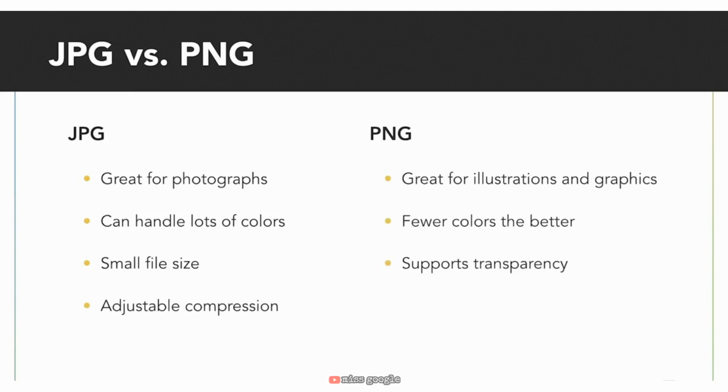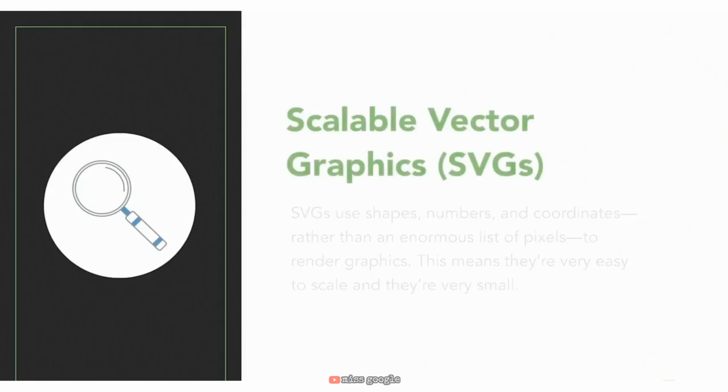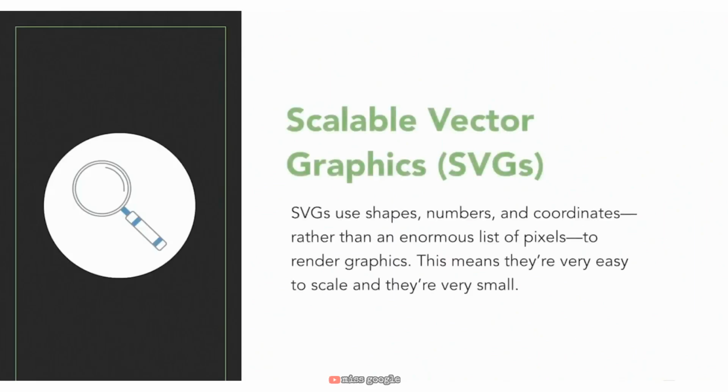They also support transparency, but you can't choose different quality levels. You may have also heard about a different file type called a scalable vector graphic, or an SVG. SVGs use shapes, numbers, and coordinates rather than a giant list of pixels to render graphics. This means they're very easy to scale and they're very small. Generally speaking, simple illustrations will work well in SVG or PNG formats.